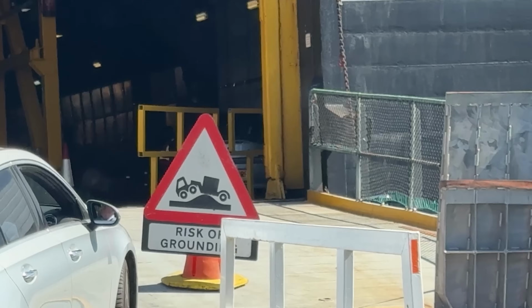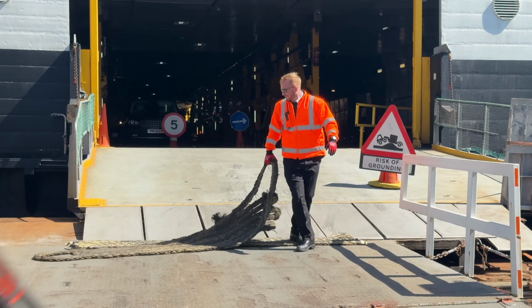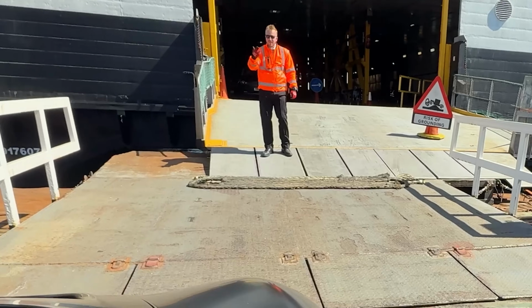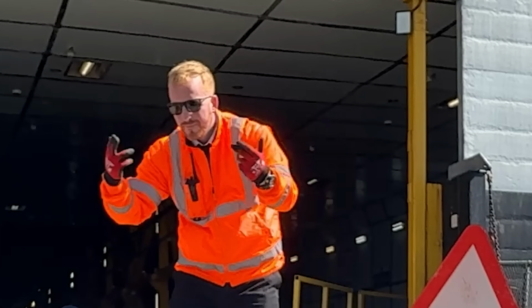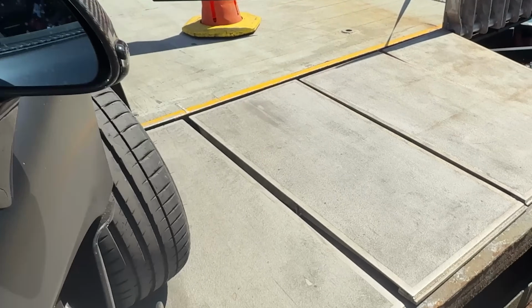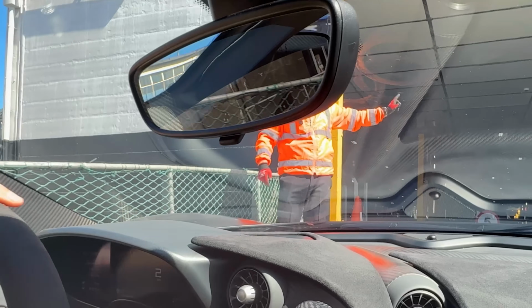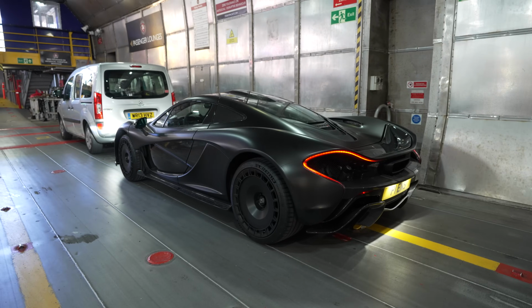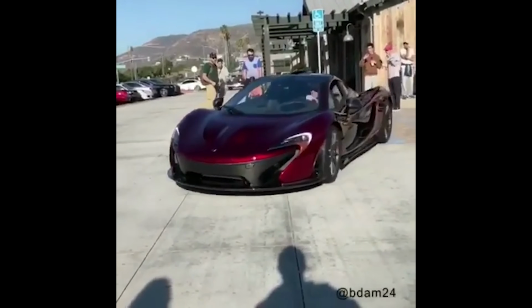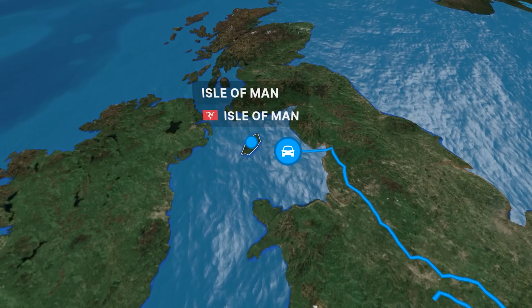You're gonna love this side of grounding. Brilliant. That's for your front splitter. Look how steep it is. You're alright. Somehow we are on with no splitter delete. Now, the big question, where is the ferry going? The Isle of Man.